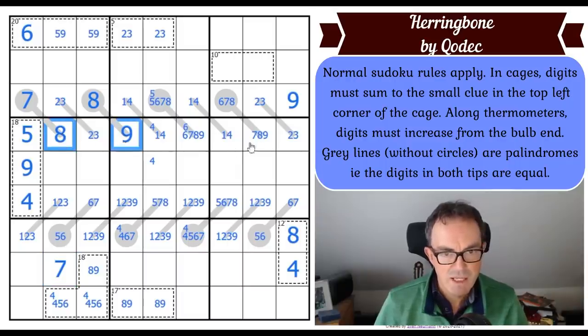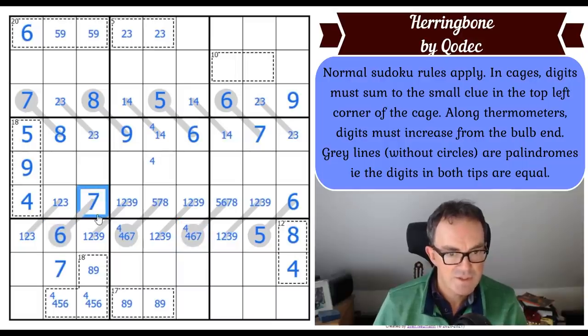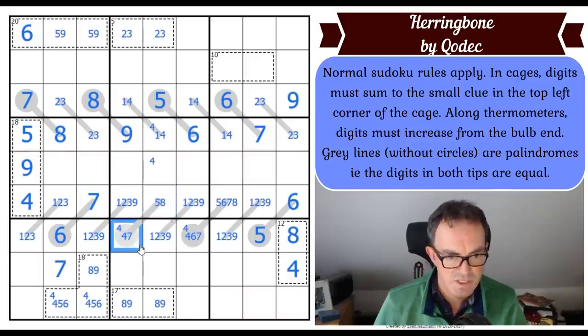But look, I've got an 8-9 pair here, so that's forced to be a 7. That makes that a 6. That's now a 6 by Sudoku, which makes this a 5. Now, this square's a 6 by Sudoku, which means that's a 5. Oh, this square's a 6, so that's a 7. Okay, let's try and do this then. So that's not 7, which means that's not 6. That's not 6 or 7, so that's not 6. That's the digit we can delete there. So we end up with a 4-7 pair there.